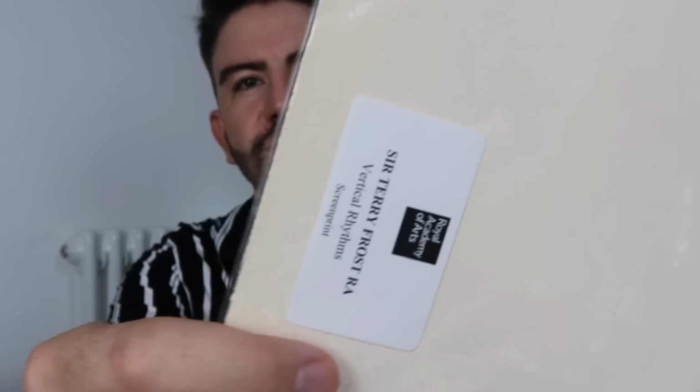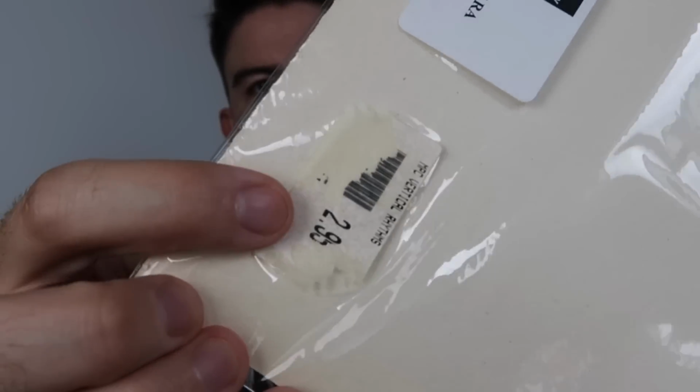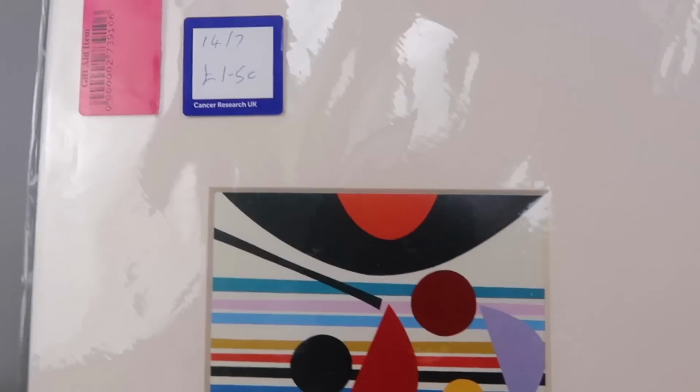And on the back here it just says Royal Academy of Arts, and then it has an original price of £2.95, which seems very reasonable for a print that's in a mount like this. So I'm thinking this might be quite old as well, but I just really like the colours on that.